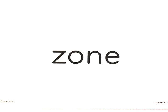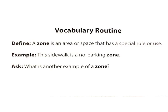Next word is zone. Say zone with me. Zone. Pause the video, write the word. Next, let's go ahead and define it. A zone is an area or space that has a special rule or use. It's an area or space that has a special rule or use. Pause the video, define it.